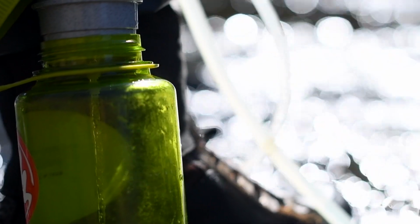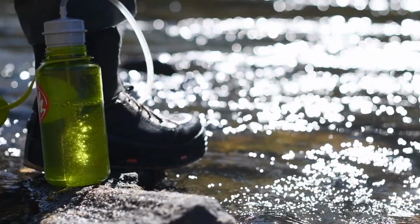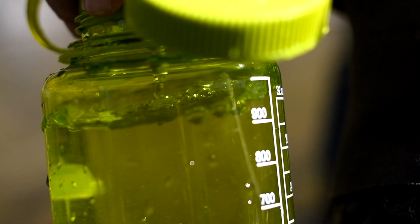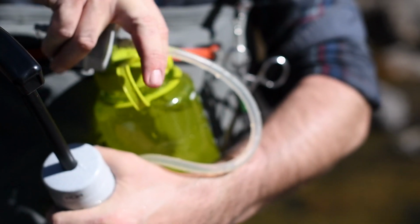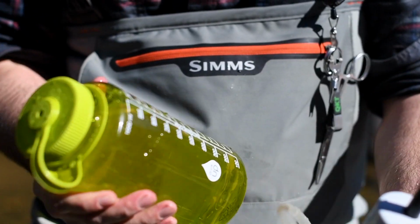You have to be conscious to make sure you stay hydrated and be careful, because you'll cramp up faster, you'll dehydrate faster, you'll get tired faster, and the last thing you want is to be hiked out 6-7 miles into the wilderness chasing trout and find out that you don't have enough gas left in the tank to make it back to the truck.